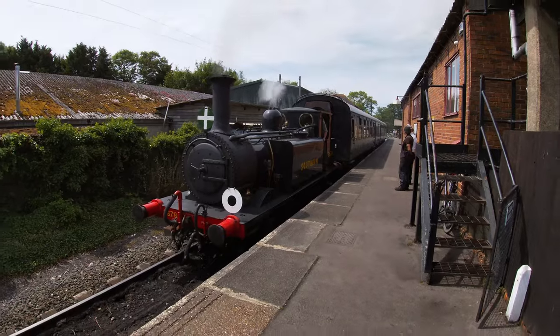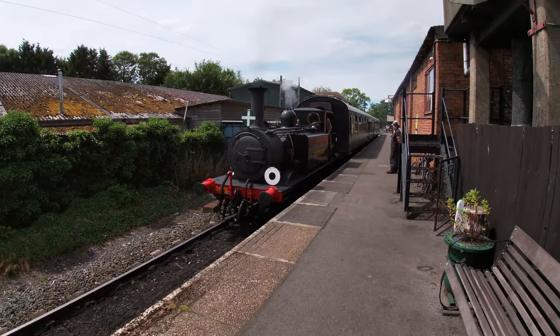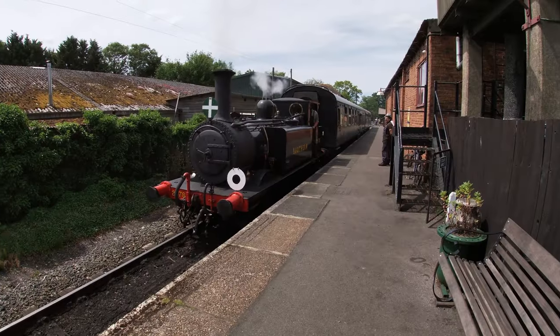Thing is, there's only one train running today, so the principle of the token, I suppose you still have to maintain protocol, right? Okay, they're leaving again. We'll watch them leave and then I'll race to the car and maybe get them at the next station.